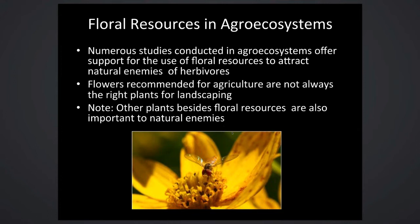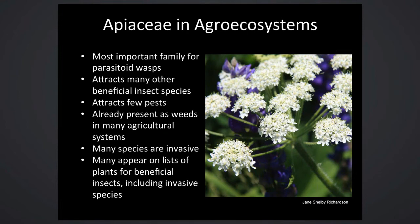And I always like to point out, too, that we're so stuck on floral resources because we are rightfully concerned about pollinators, but there are a lot of other plants that are important to natural enemies and ways to design our gardens. So the carrot family is by far the most important plant family to parasitic wasps. It attracts a lot of other beneficial insect species. It doesn't attract many pests because it's got a lot of toxins in the plants. It's already present as weeds in a lot of agricultural systems. A lot of species are invasive.